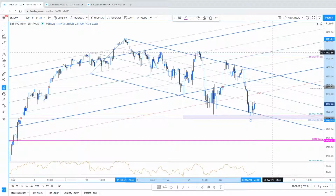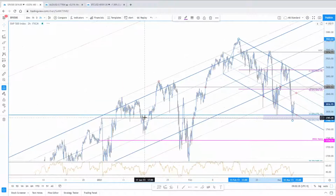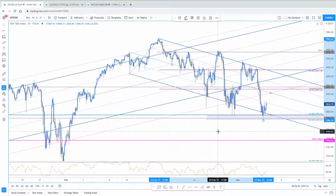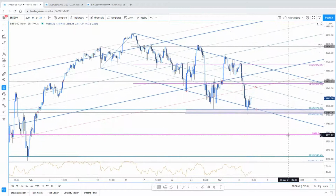And let me just see this real quick. 38.2 is there. 236. I don't want to stress that 236, but okay, let's just leave this here for argument's sake, try to clean this up. Everything else stays the same.